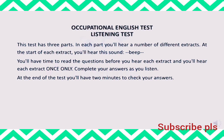Occupational English test has three parts, and in each part you hear a number of different extracts. At the beginning of the test, you will hear a beep sound. You have time to read the questions before you hear the extracts. You will hear each extract once only. You have to complete your answers as you listen. At the end of each test, you will be given 2 minutes to check answers.